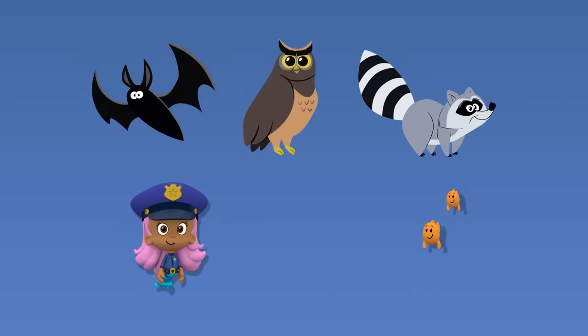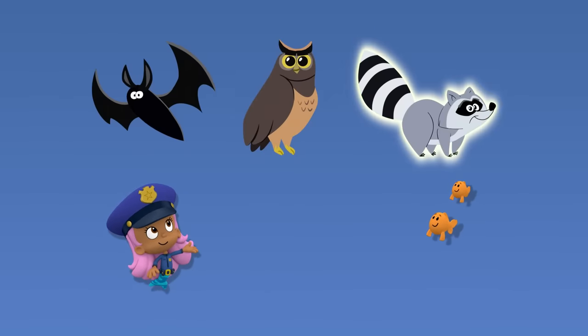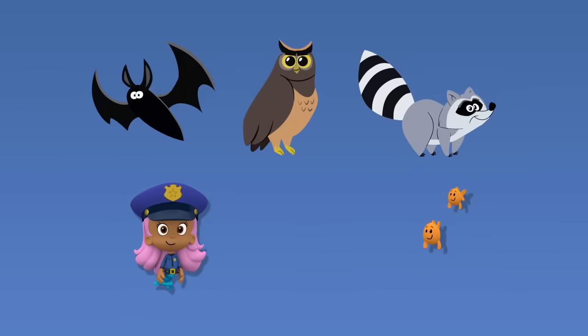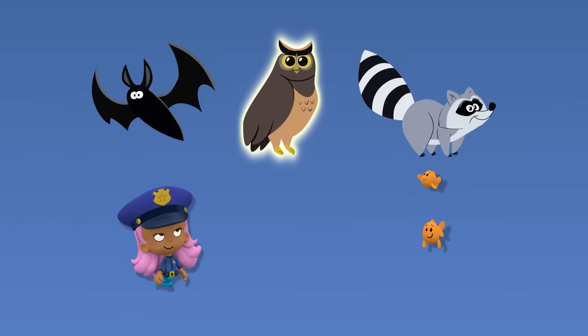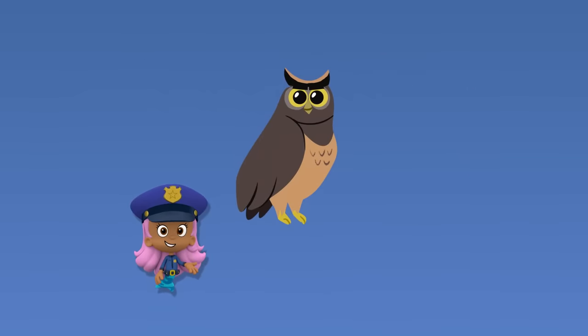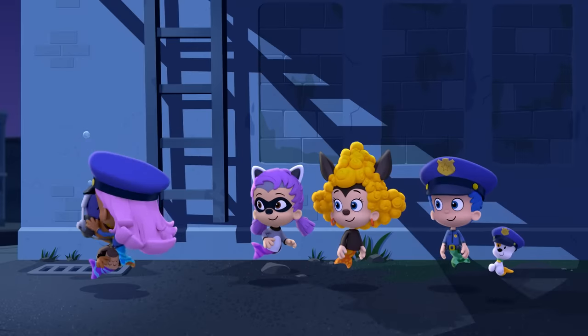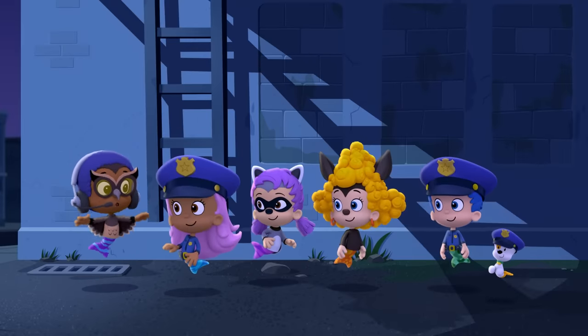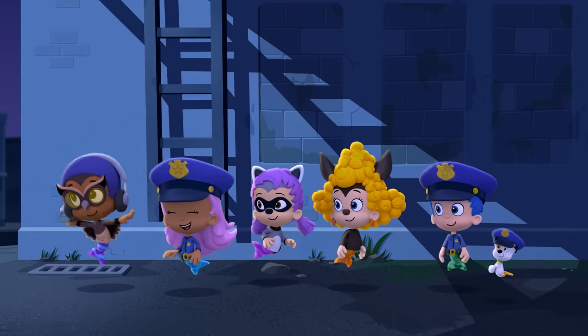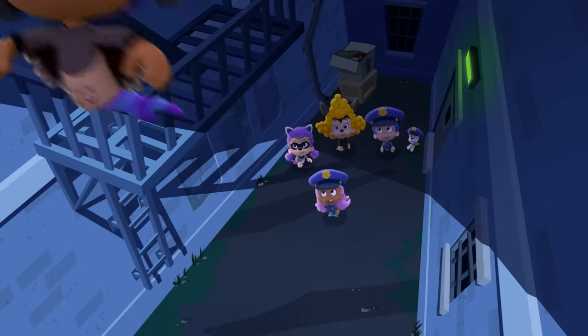We need your help. Which of these nocturnal animals has really big eyes so they can find the mysterious lights in the dark? The bat, the owl, or the raccoon? That one, the owl. Yeah, owls can see really well at night. Thanks for your help. Owl Gobi, you're going to be our eyes in the sky. Hoo hoo! That means I'm on it. We'll follow you on the ground. Let us know as soon as you see the lights.